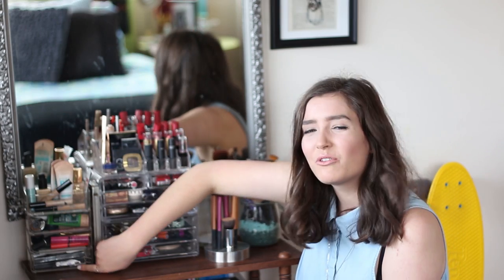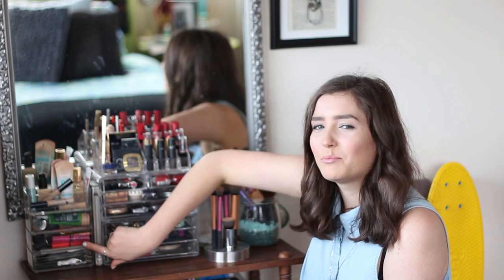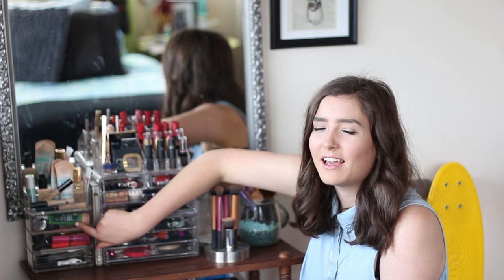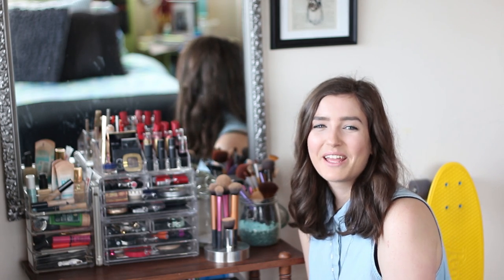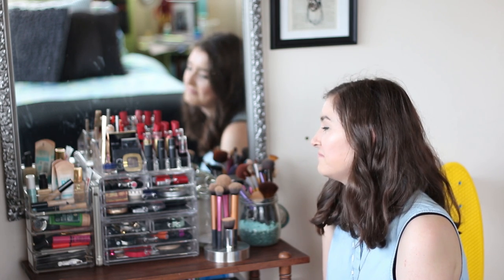Probably not going to go through these. I've got some eyelashes here, some rejected lip products that I don't wear very often, and this is kind of just the random products that I don't use often, so they're kind of just there. So yeah, there's nothing like a makeup collection video to make you realise I have a ridiculous amount of makeup.